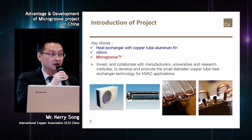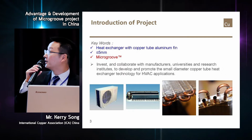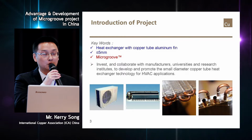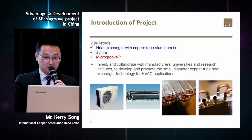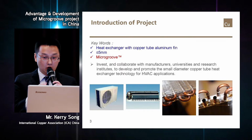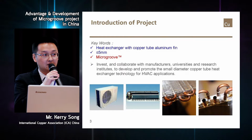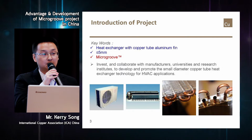First, it's heat exchanger with copper tube and aluminum fin. And second, the diameter of the tube is smaller than or equal to 5 millimeter, and so we call it microgroove. For the project, we invest and cooperate with manufacturers, universities, research institutes to promote and develop the small diameter copper tube heat exchanger technology for HVAC applications.